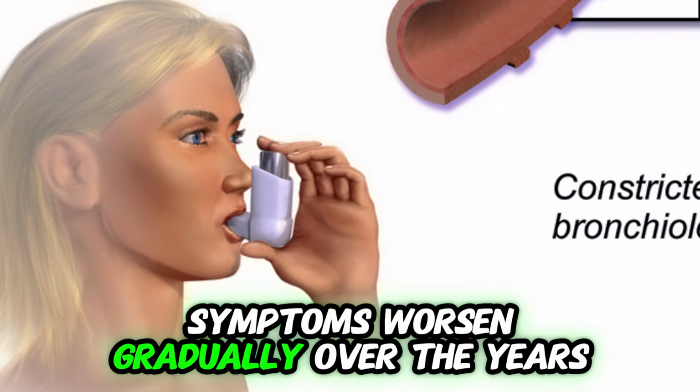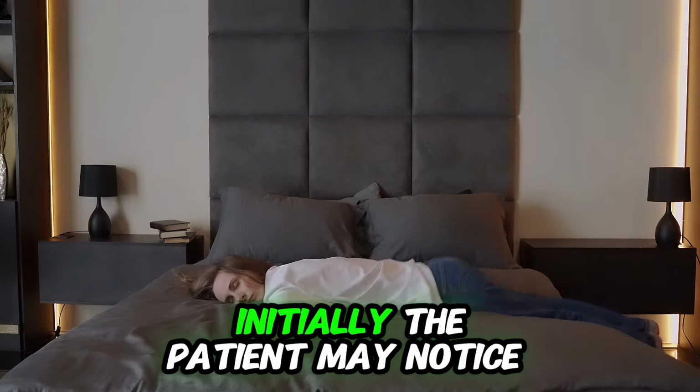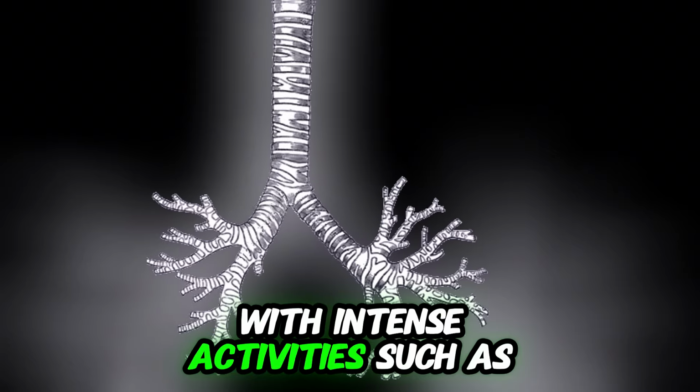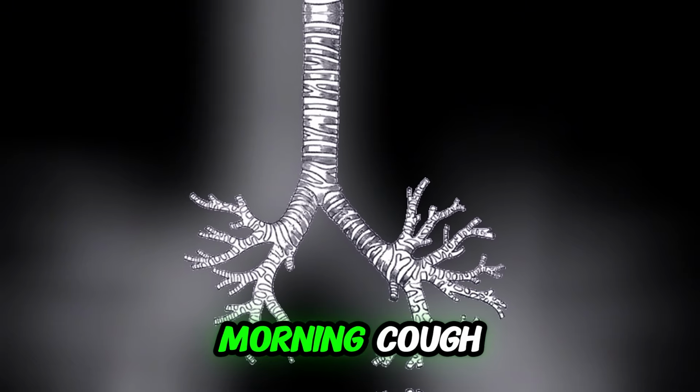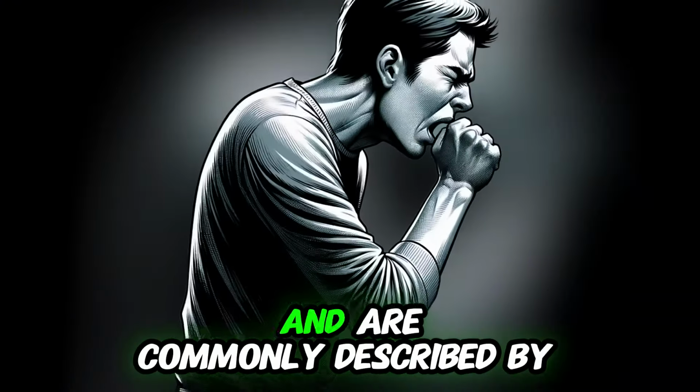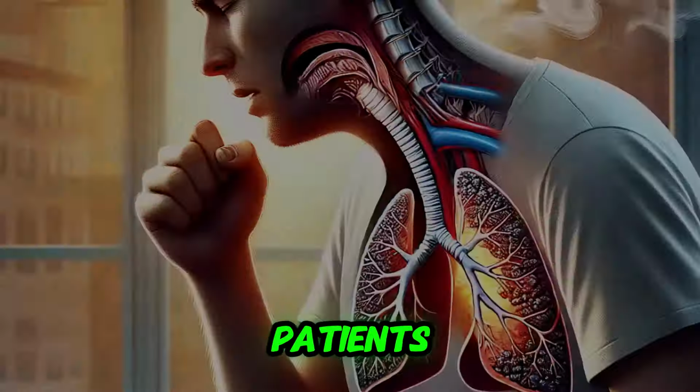Symptoms worsen gradually over the years. Initially, the patient may notice breathlessness with intense activities, such as climbing stairs. Morning cough and mucus production are hallmarks of the condition and are commonly described by patients.